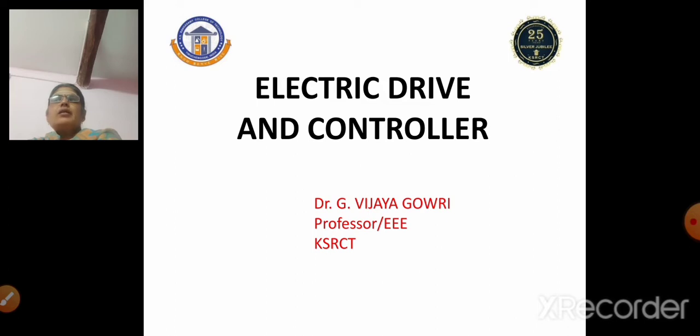We all know that the electric propulsion systems are the heart of pure electric vehicles and hybrid electric vehicles. The propulsion systems are the systems which are required to propel the vehicle. The electric vehicle consists of electric motor, power converter and electronic converter.